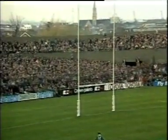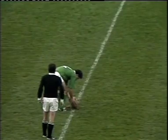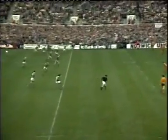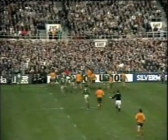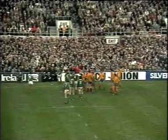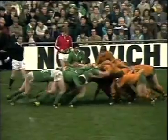Psychologically now, Australia is back in the driving seat. Ireland will be wanting to keep this ball down in Australia's half. But the Australians have answered the challenge magnificently. Tyneman going high, but losing it forward. That was a vital loss forward there by Australia. Initiative back with the Irish.